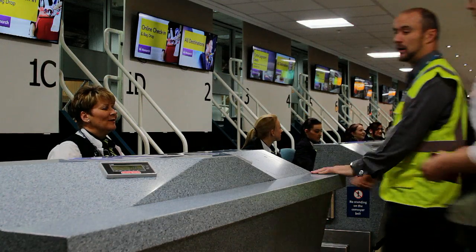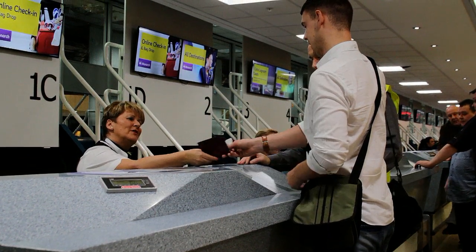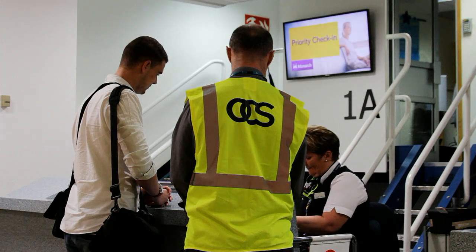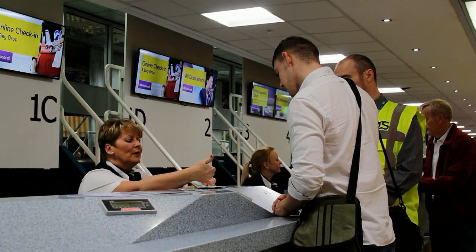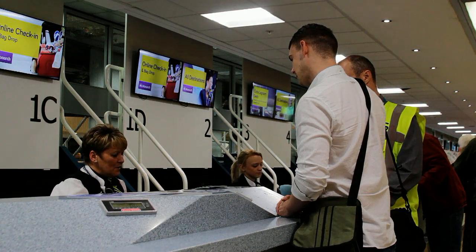You may have arranged for escorted assistance from OCS, and this could include being taken to the front of the queue. Checking in is the process for confirming that you are prepared for the flight, where your flight documents are checked and where you will be issued with a boarding pass in order to get on the plane later.